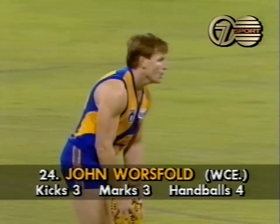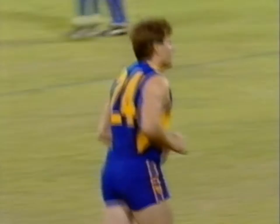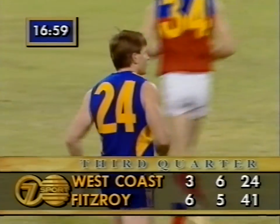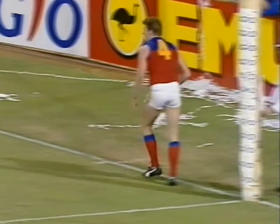Only 14 goals in his career to date. He's played 125 games. That one coming back right to the goal square. Punch through for behind. Bit stuck at the moment, Fitzroy, though, at 3-6, 6-5. Well, given the personnel, it's a hard way to make a living with those high balls coming in from a set play, isn't it? And also the Eagles, obviously their forward structure just lacking the necessary without Sumich.